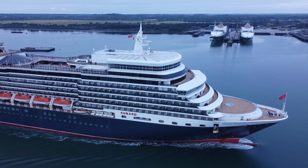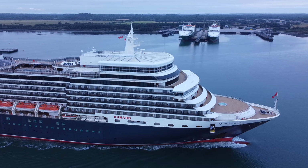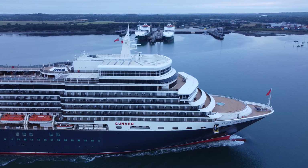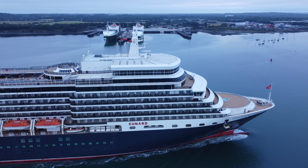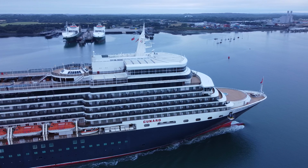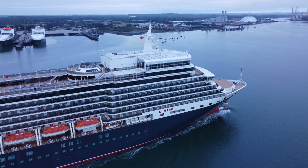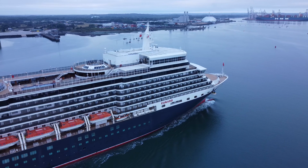She was registered in the port of Southampton for only a year before being re-registered to Hamilton in Bermuda. I'm not sure why, but most of the time it appears to be to allow weddings on board. Possibly some tax reasons, I would imagine. Speaking of money, approximate build cost was £350 million. Still not as much as the super yacht Dilbar. Currently, since 2019, she's been operating extended seasons in the Australian market.